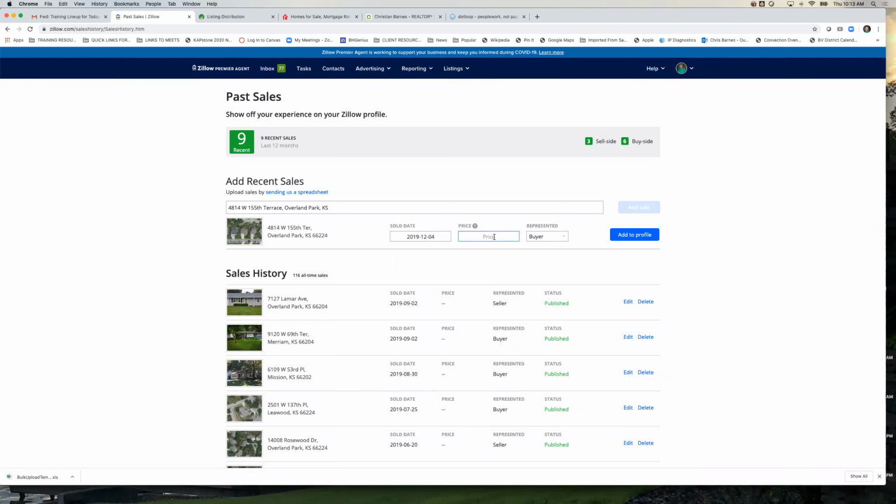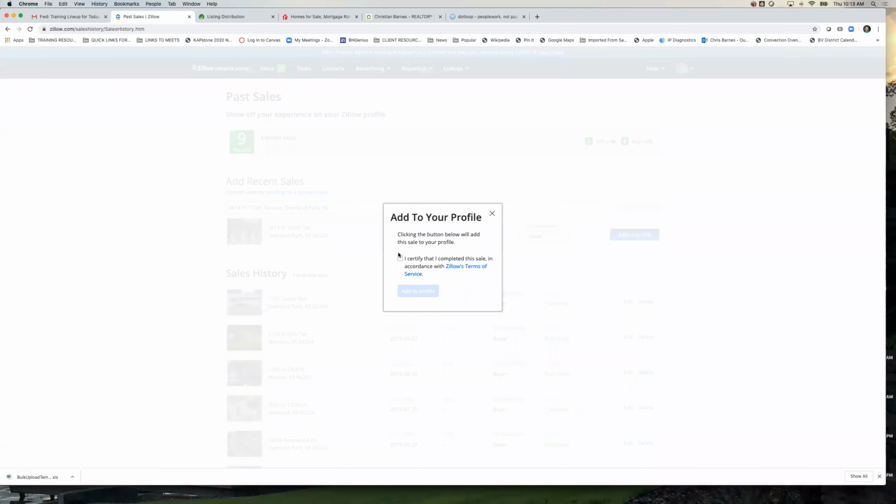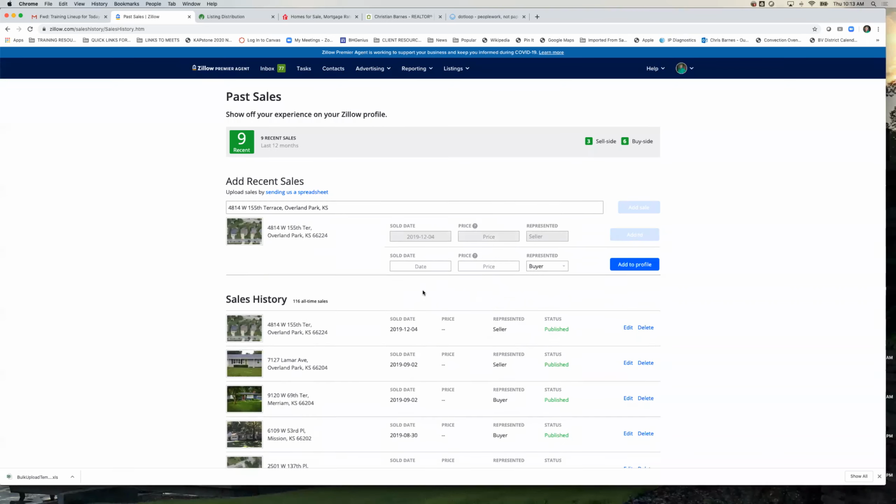I do not input price. I leave price blank. Zillow's great, but I don't want to give them more information than they need. I want to get credit for the sale. They don't need the price. I represented the seller. If you represented both, or the buyer, you can select that. I represented the seller in this one. I'm going to hit add to profile. You have to certify it, add to profile. So that one is now added.